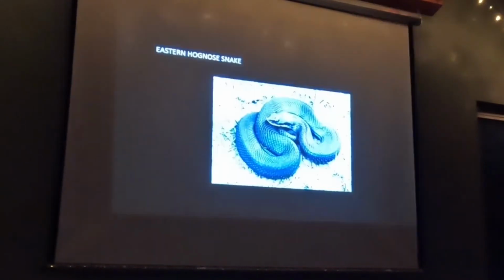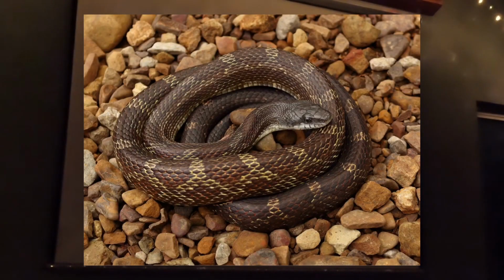But next slide, please. This is another very familiar snake. I would imagine most of you guys have seen these before. This is the rat snake. And it's another snake that spends a lot of time off the ground. Oftentimes you see these up in trees or in the rafters of barns, but they feed upon birds and they feed upon mammals. They get big.